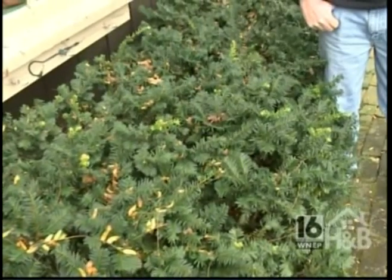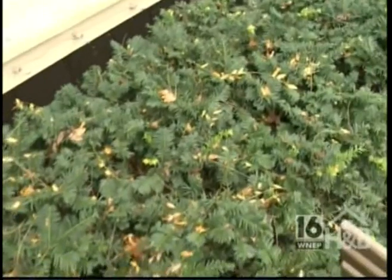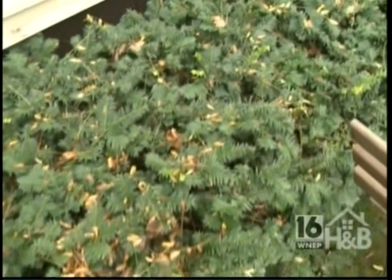And it gives it a real natural, soft look to it. When we're done pruning something, you would never know. You would never say that was just pruned. The plant looks much more natural. It is more natural, yes.